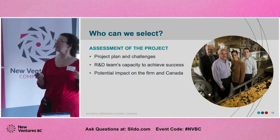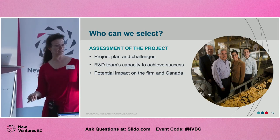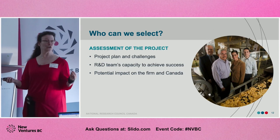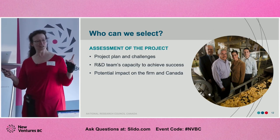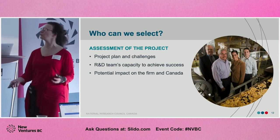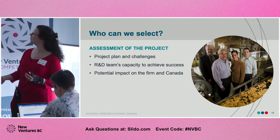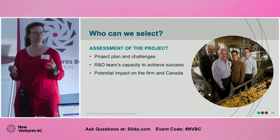And we also do actually look at the tech. What are your plans and your challenges? Have you anticipated the risks? How do you get over them? What are you going to do? Sometimes they're unknown. That's okay. Let's acknowledge that. Let's put that on the table and stare at it. How do we fix it? What do we do? Does your team have the capacity to address this? And what is the impact on the firm and Canada?